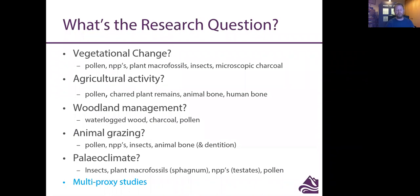And think about what the question is. If you're looking at vegetational change on your site, have you taken pollen samples? Yes, you have at Tarradale. But have you made sure you got it all correct? NPPs and non-pollen palynomorphs, plant macrofossils, insects, microscopic charcoal, macroscopic charcoal. Depending on the climate, depending on the question, you can see there's a lot of methodology we can throw at it.